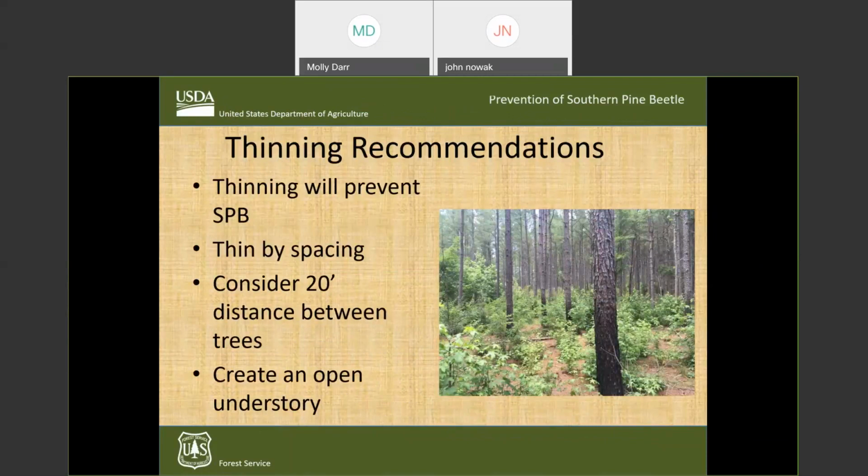So basically, our thinning recommendations are: thinning will absolutely prevent southern pine beetle in most cases, not all, but in most cases. Consider thinning by spacing and that 20 feet distance between individual trees after the thin, if it's appropriate from a basal area standpoint and a forest management standpoint. And then try to create an open understory, either with a herbicide application or with a low intensity, frequent fire regime in your stand.